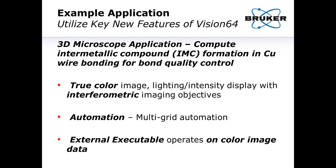And one of the things that people like to monitor is this formation of intermetallic compounds, the actual weld between copper and the aluminum bond pad. And some of the things that I've talked about that are useful for addressing that application are true color imaging with interferometric objectives that can give vertical height measurement data as well, doing automation, and then also the ability to run an external executable on color image data. These are flexibilities that in the past were not very easy to get with the offerings of 3D microscopes from many different manufacturers.